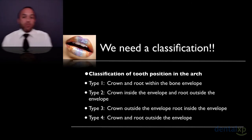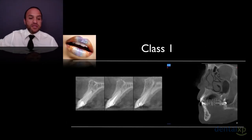Now if we go to class 1, here you can see where both the crown and the root are inside the envelope. If we look at the studies by Ferrus, Nevins, and others, we can see that with this type of class 1, we end up with a nice thick buccal bone. With that nice thick buccal bone, the risk of buccopalatal dimension collapse and the risk of recession is much, much less. So this is actually an ideal case, in my opinion, where we can get immediate placement.